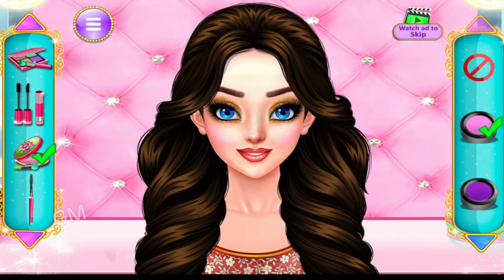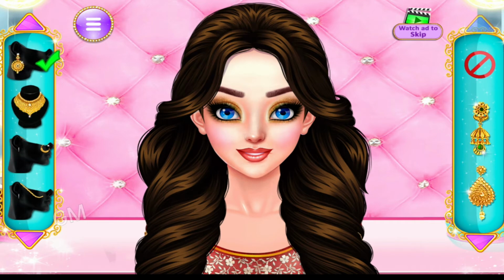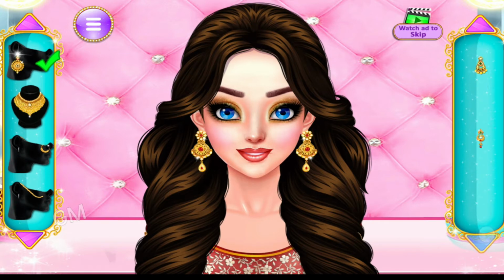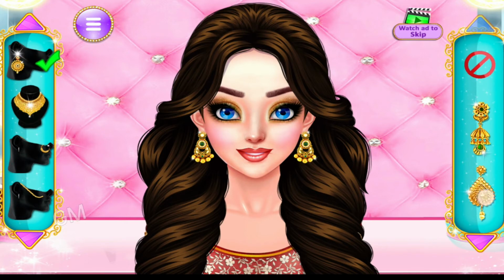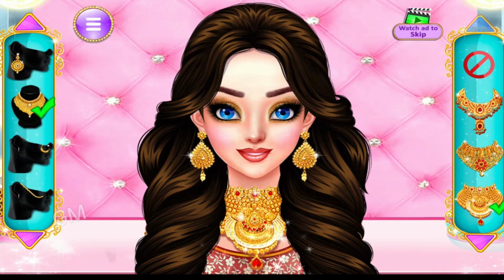Choose the suitable. Unique. Pick an awesome earring. Wonderful. So different. Super cool. Gorgeous. Pick a nice necklace. Good one. Impressive. Unique.